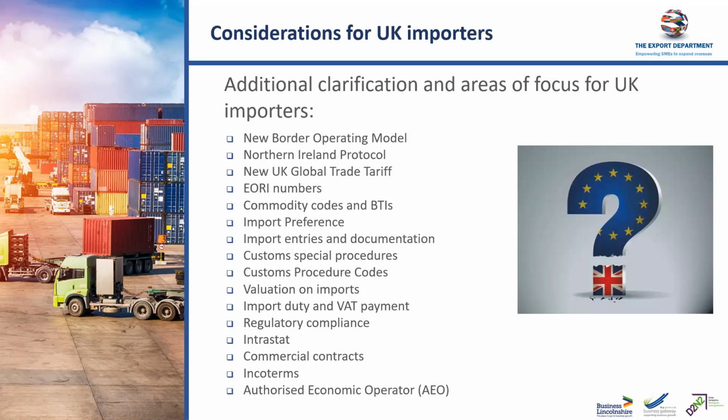And then we'll touch on authorised economic operator status as well, which is quite an interesting one for those of you who import frequently and want to gain that accreditation, which would give you a certain kite mark, a certain status, but also allows you a certain amount of autonomy with regard to your customs management, if you like, but we'll touch on it later on.